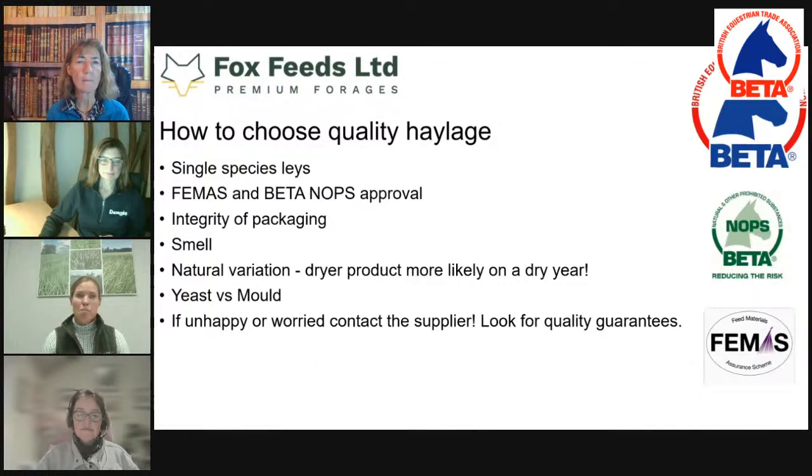but it might not smell quite so sweet, and sometimes it looks a bit browner. And it will look a bit browner if there's a bit of dead stalks in there. But that being said, beggars can't be choosers, I was about to say. That's not quite the right thing to say, but in a year when forage supplies are low, I think we have to just bear natural variation in mind and the effect the weather might have had on the forage. And I think that's probably me done.